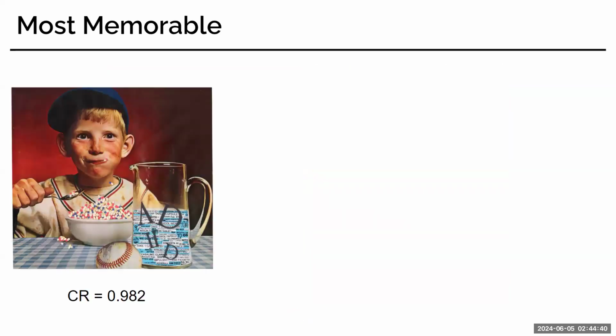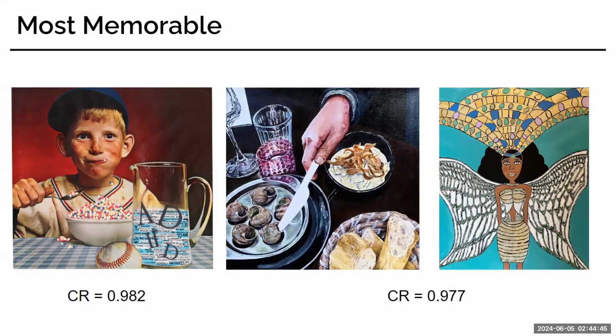This was third place, and we had another tie for fourth and fifth place for the most memorable artworks. What was cool is that there was also a wide range of media. We had oil, acrylic. Here we have a collage on the left, so a lot of different types of entries.